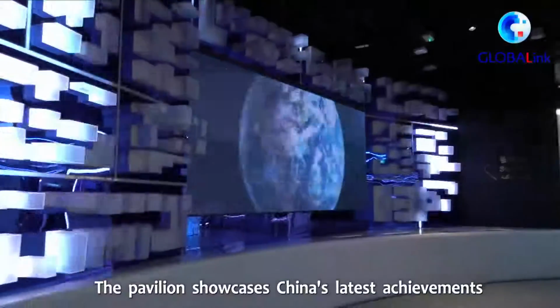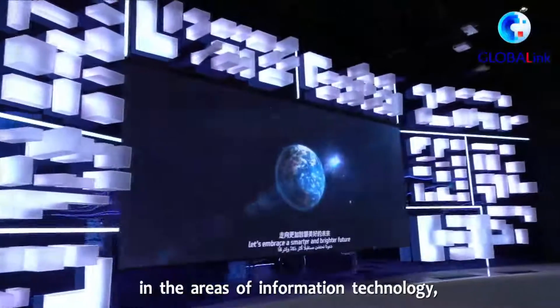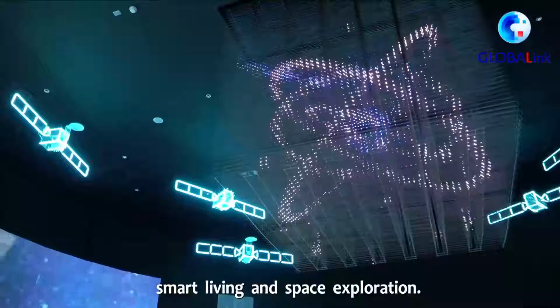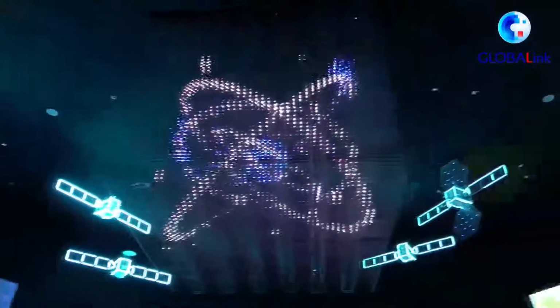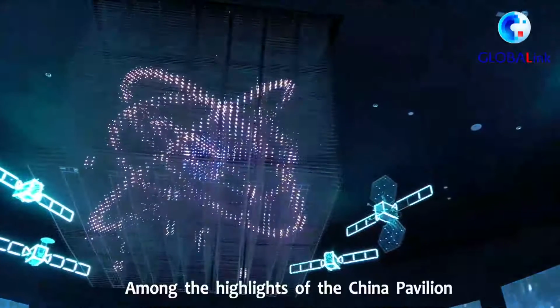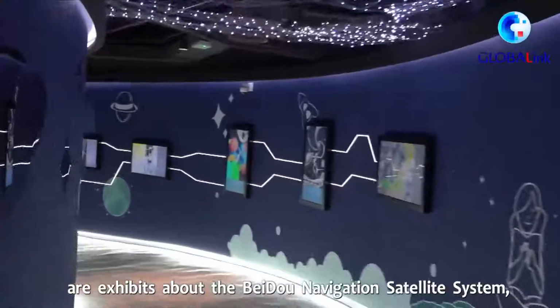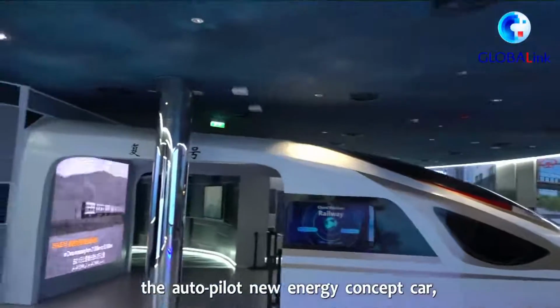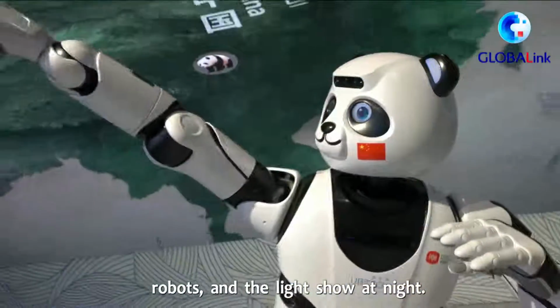The pavilion showcases China's latest achievements in the areas of information technology, modern transportation, artificial intelligence, smart living and space exploration. Among the highlights of the China Pavilion are exhibits about the Beidou Navigation Satellite System, the high-speed railway, the autopilot new energy concept car, robots, and the light show at night.